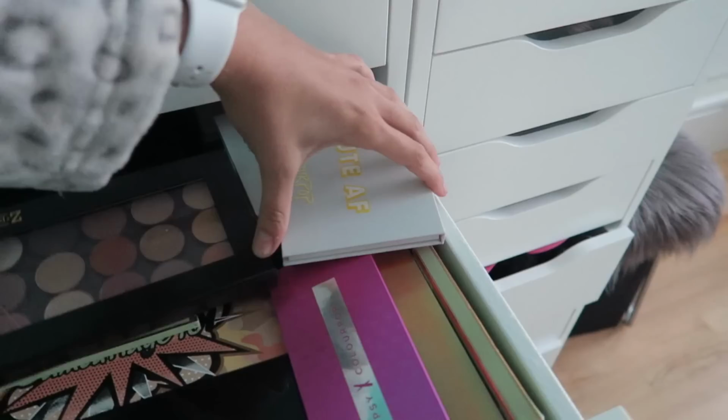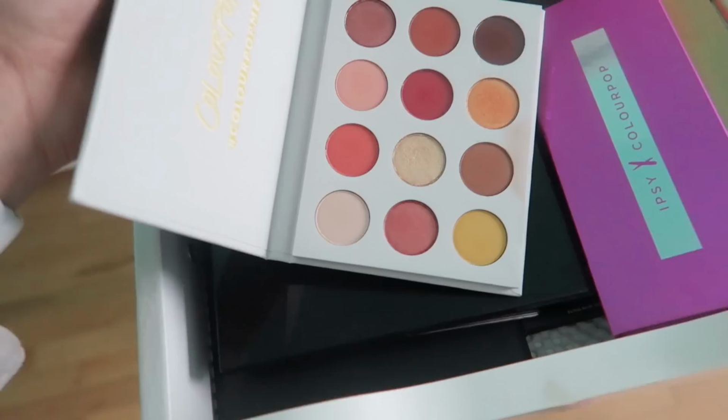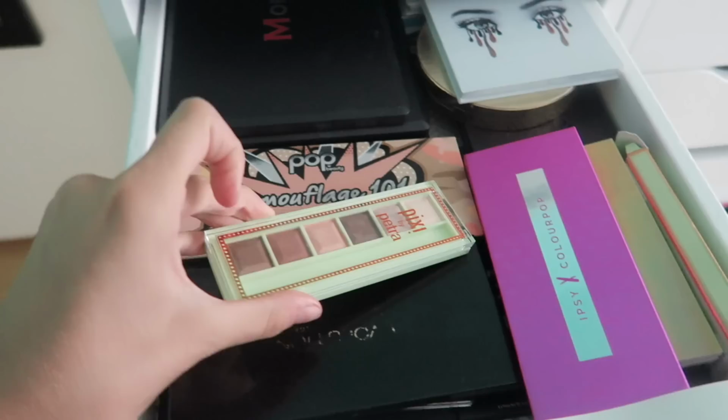I have the ColourPop, no, it's actually the Yes Please palette. I really love this. It's just one of those warm tone palettes. I wouldn't use this by itself, but mixing, it's so gorgeous. I'm gonna keep that. My Z palette, I'm also going to keep. I feel like I'm keeping a lot, but I'm passing a decent amount. I love this little Pixie by Petra palette. It's really good. I'm gonna keep that.